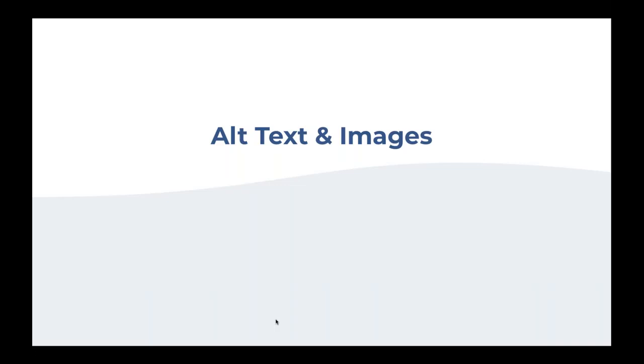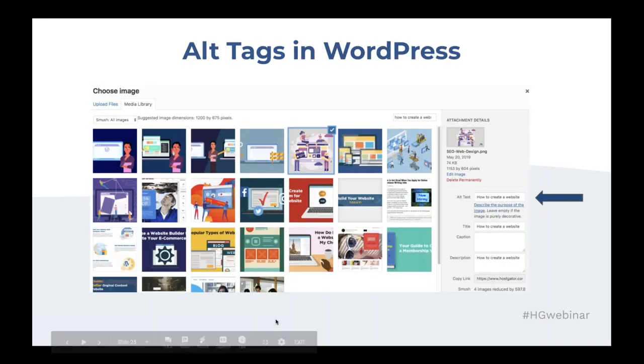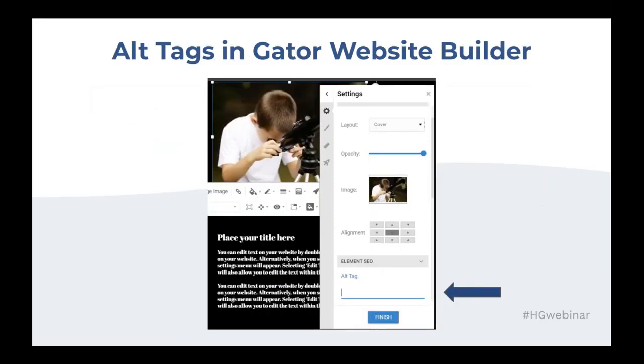If you have a WordPress website, you'll see the option to add alt text when you upload an image to the media library. Type your alt text into this box to describe what is in the photo, or if it's an illustration, you can describe the purpose behind the photo. If you need to add alt text after an image has already been uploaded, you can always go to your media library, click on the photo, and edit the alt text box there.